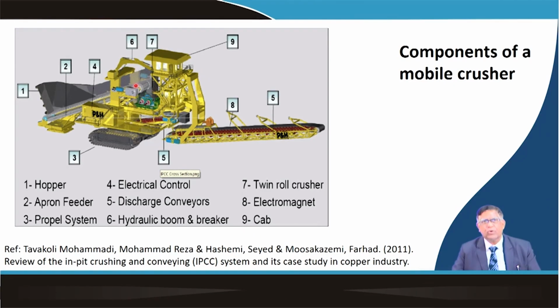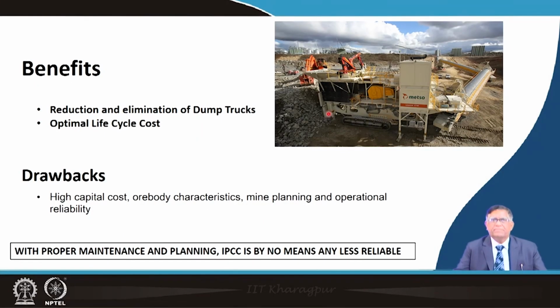And then there is a twin roll crusher. We will be discussing later that there are different types of crusher. For coal, these twin roll crushers are used. I think in the crushing discussions we have talked about it. And then there is an electromagnet, kept so that if any magnetic material, that is scrap iron, comes over here, it will be removed by this. We discussed this also in some other class. And then we can have an operator cabin. So this is how the components are there in the in-pit crushing systems.